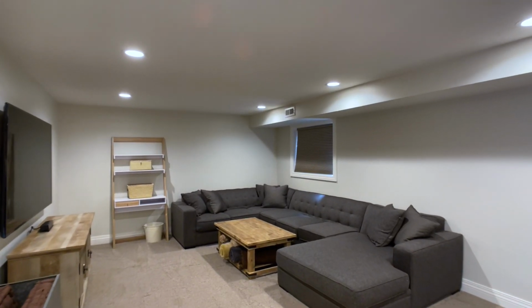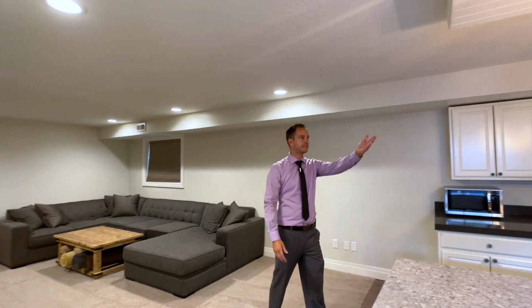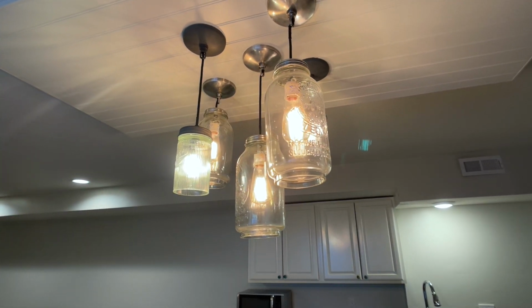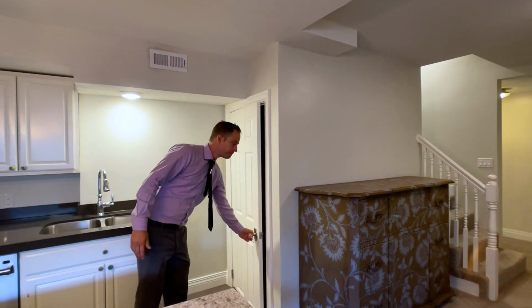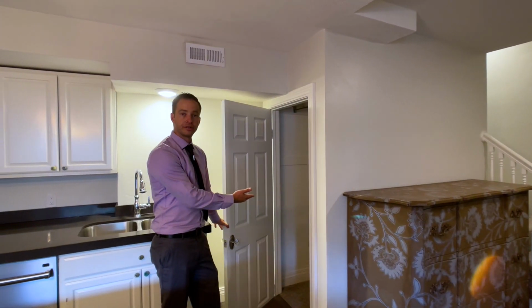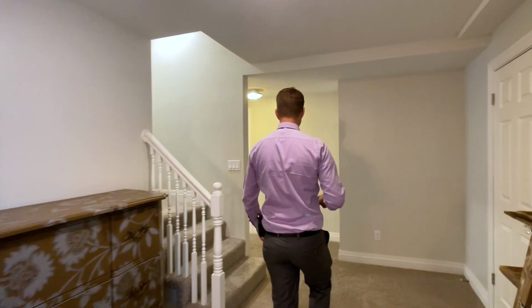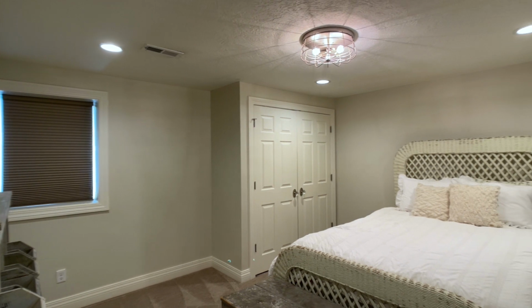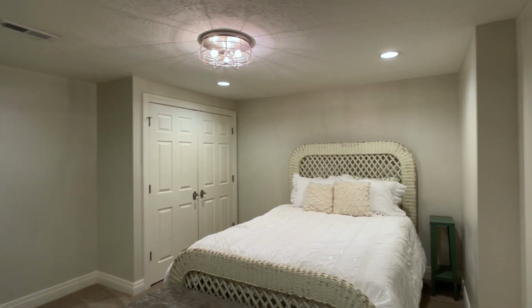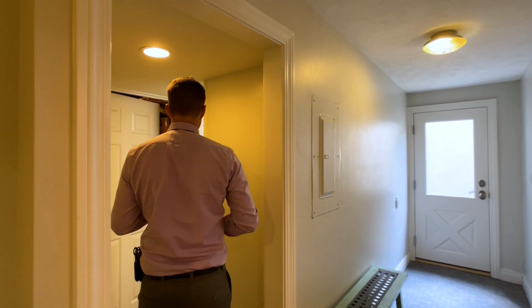So nice living room. Again, just all new drywall texture and trim work and can lights and beautiful light fixtures. These are really neat light fixtures. Quartz countertops, the dishwasher over here. You have a little storage under the stairs, and then the bedrooms are back over here. So we have bedroom number 6 and bedroom number 7 in the house. And there's the walk-in entrance for this basement area.